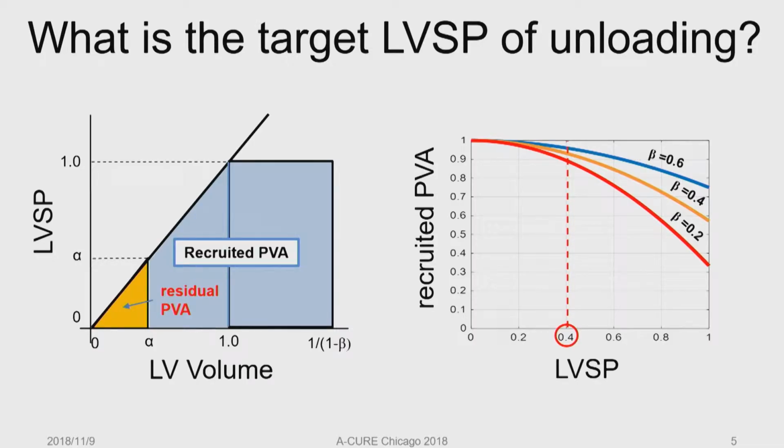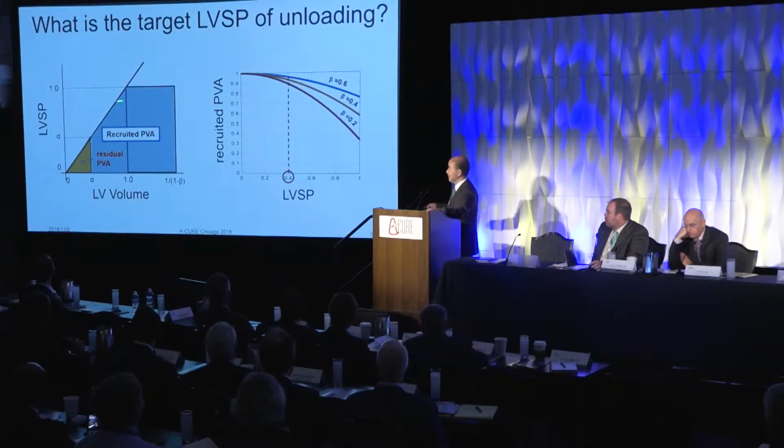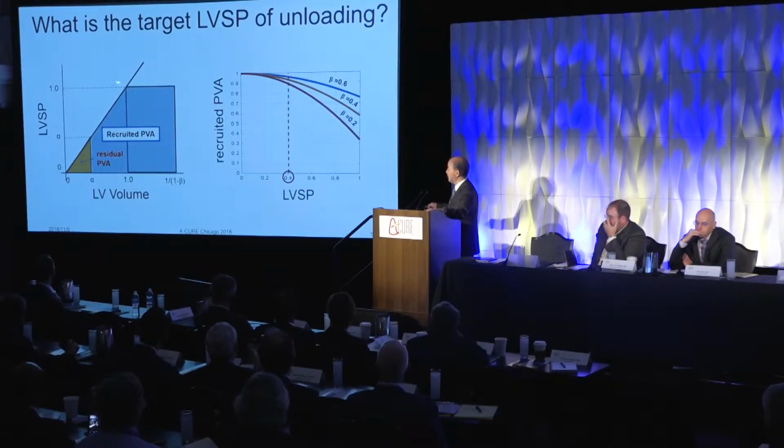The first point I'd like to address is how to choose a particular spot. So again, the PV loop. The idea is very simple, maybe too simple to accept, but let's just accept it. This is the PV loop. Then we reduce left ventricular volume by Impella. So this blue part is the Impella-recruited left ventricular PVA. This yellow part is the residual PVA. But depending upon this alpha level, this point is alpha 1, this point is alpha some other value. This total PVA is getting smaller and smaller.